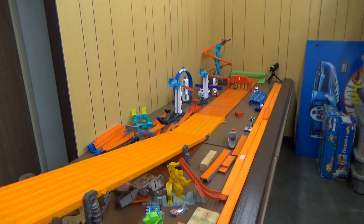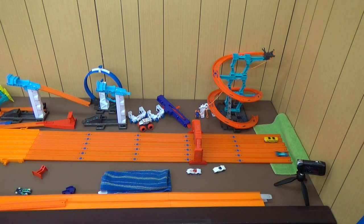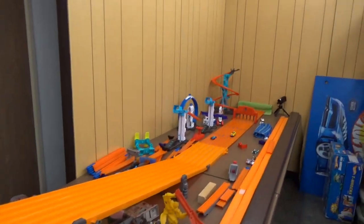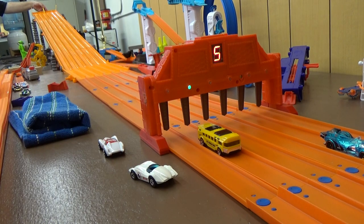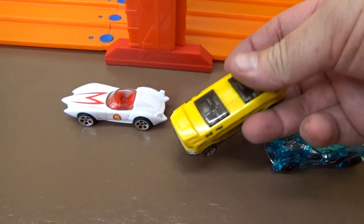Say go! Go! That was a very good race. Now we'll go ahead and switch lanes. Go! Go! High-Tech Missile, 0 for 2.